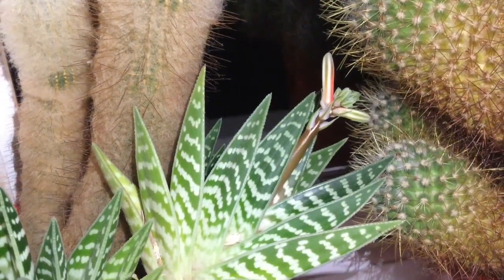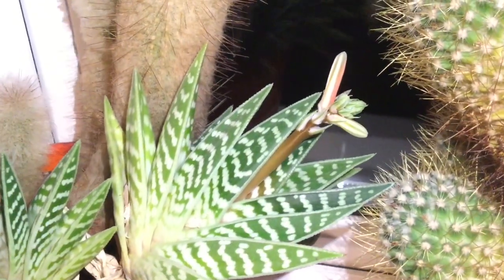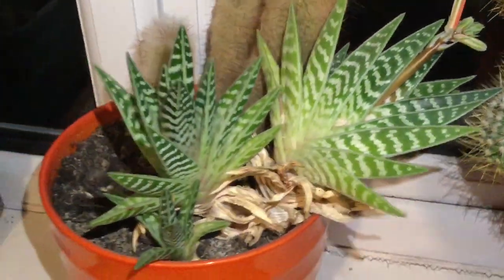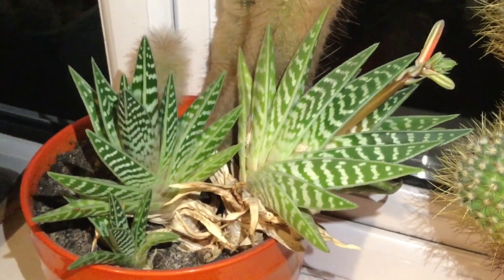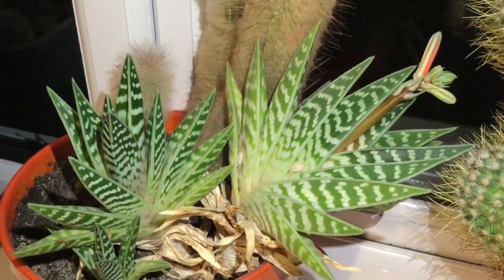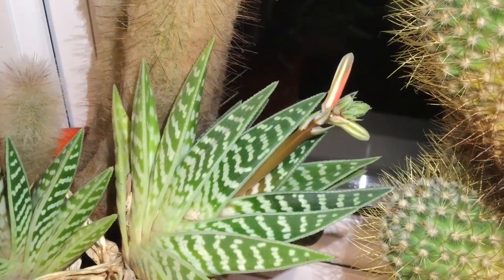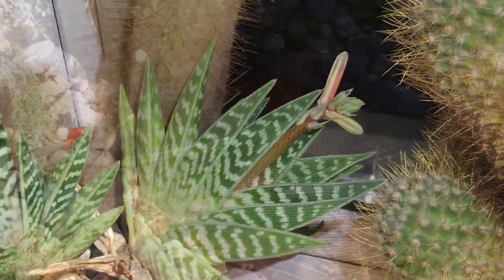Got a flower coming on this plant as well, so that'll look nice in the next day or two. He's just in with one of the cactuses. This thing grows like wildfire, it just splits off and keeps growing whatever you keep doing with it. But that flower will look nice in the next day or two. Maybe take some pictures of it.